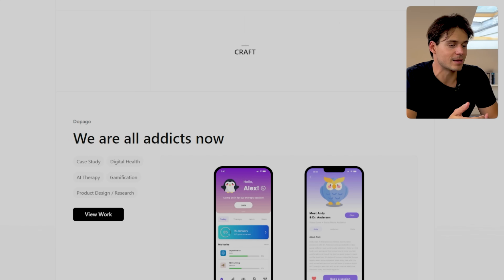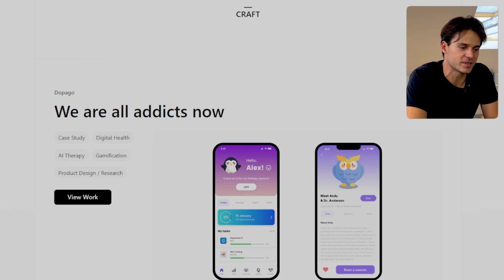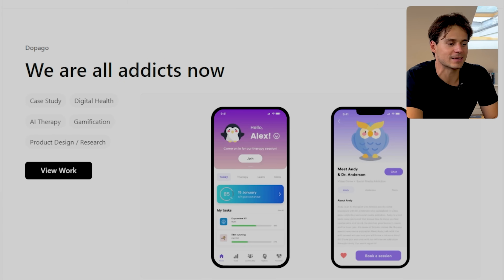His work, again, is presented in a very scaled back and minimalistic way. And it's super obvious what he did, but it's also a little bit mysterious, which I really like. This title that he's used for this mobile app design that he did, We're All Addicts Now. It sounds kind of intriguing. What do you mean we're all addicts?